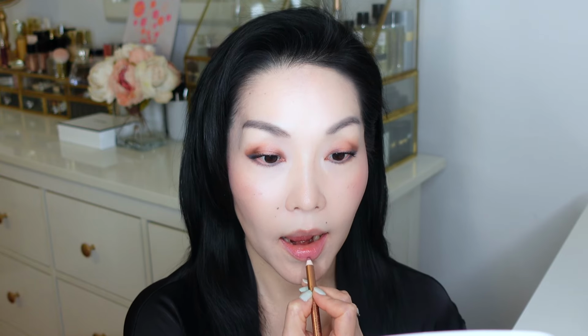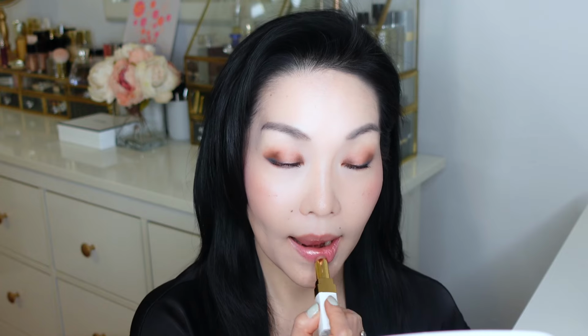On my lips, I want something light and shimmery, so let me line my lips first. This is a new Charlotte Tilbury lip liner, Pillow Talk. And this is Rouge Coco Bomb in the shade Keep Cool. This was part of the Beige Winter Glow collection. And this is the finished makeup look.